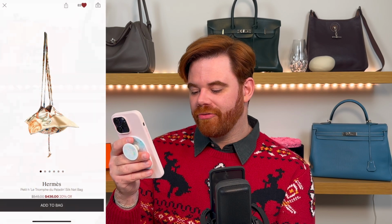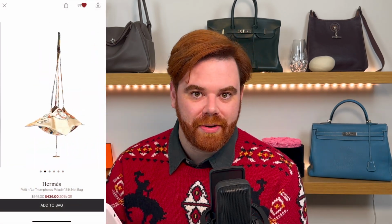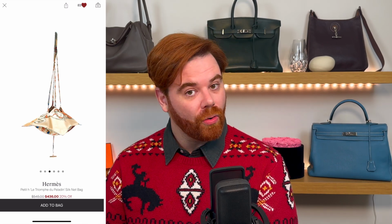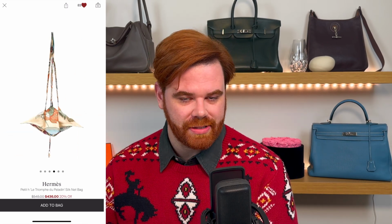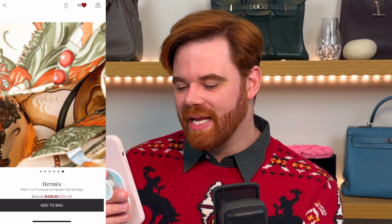Let's shift gears a little bit and head back to more Petit H. Now this is the Petit H Triomphe du Paladin silk net bag. If you're looking for something fabulous, maybe you're attending a wedding or having a wedding of your own, or maybe you have some theater events to go to now that we're heading into the cooler theater season. This one is going to be such a stinking vibe.